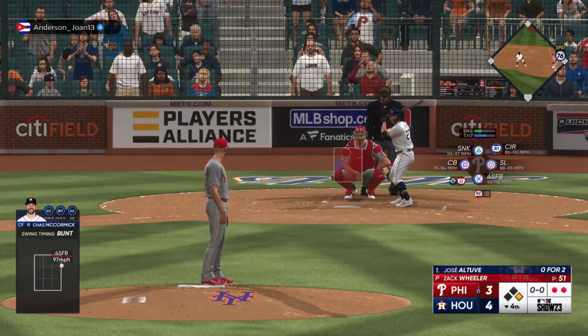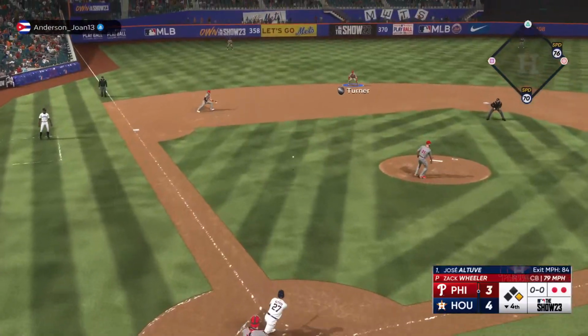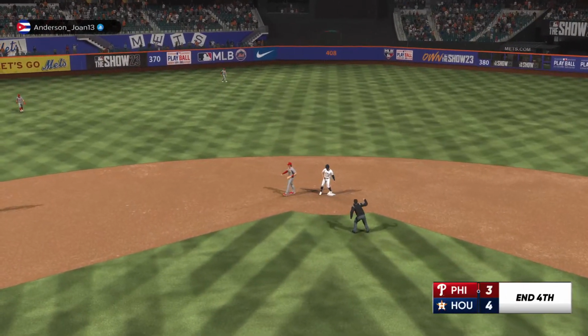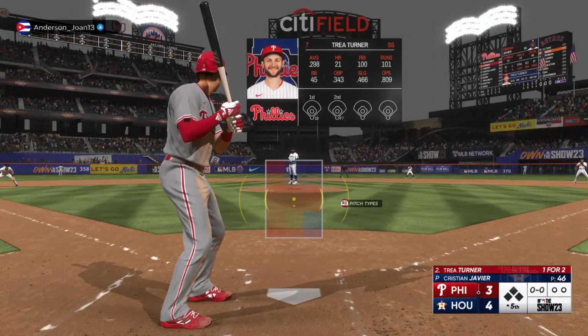So the Houston lineup turns over. Jose Altuve digs in now. Bounced out to short. They take the force out. That ends the inning. Back here in Queens, and now Trea Turner.